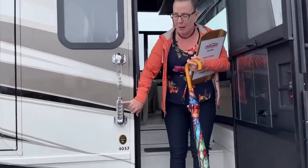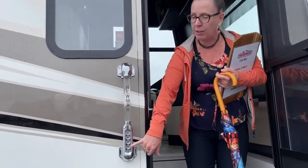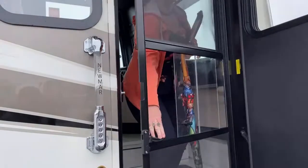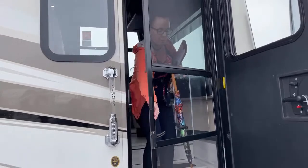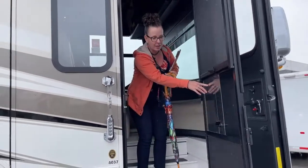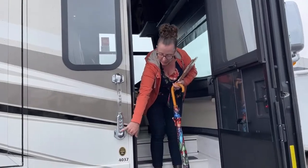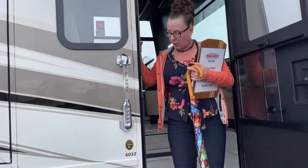Now, one of the things that's really nice in this level is we get to the point where we have a touchpad and a doorbell. So we really like this. This is a nice security feature. As you can see with the screen that we have, you can see out of it really well. So if someone comes and rings your doorbell, you can still have it locked. Of course, you do have your traditional deadbolt, but you've got your pad entry, your keyless entry. So if you just wanted to set your code so that only you knew that to get in and out of your coach, you can do that.